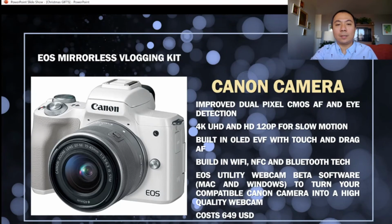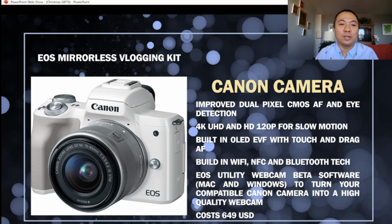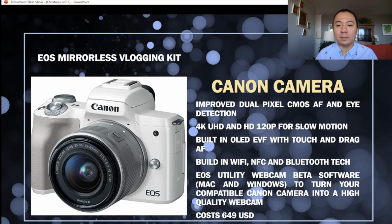And the next product that I want to talk about is, of course, because I do a lot of video blogging. So if you're into that, and if you want to create projects, or you want to explode on YouTube or become a YouTube sensation, one of the products you can use is the mirrorless vlogging Canon camera. It has an improved dual pixel CMOS AF with eye detection. If you're a YouTube starter, this is actually very good. It uses 4K ultra high definition, and HD 120p for slow motion. It's a built-in OLED EVF with touch and drag AF. And it has built-in Wi-Fi, NFC, and Bluetooth tech, so you can easily connect it. It has the EOS Utility webcam beta software for Mac and Windows, to turn your compatible camera into a high-quality webcam.